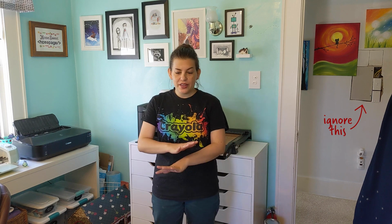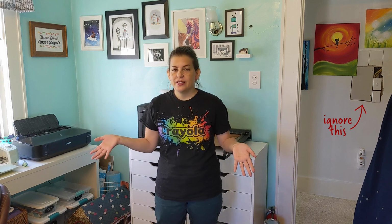So this is my art studio, and it's a room in my house. When we were picking out this house, I knew that this was going to be my studio because it had the wood floors, so it was perfect.